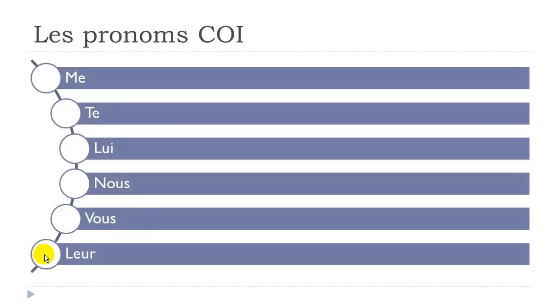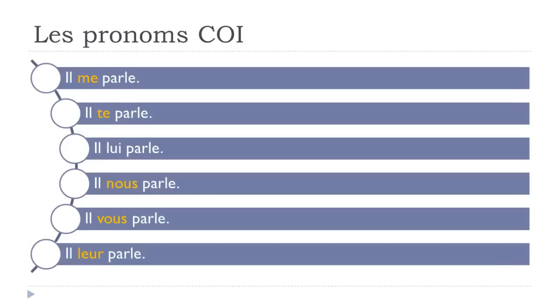Third person of the plural, leur. Me, te, lui, nous, vous, leur. All right? So let's see examples now. So he's talking to me. Il me parle. Okay, remember, me, and then before the verb, il me parle.